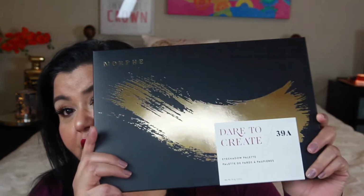Morphe on Cyber Monday was having a pretty decent sale. They were having 25% off of anything on their site. So I decided to buy a Morphe palette, and I bought the Morphe Dare to Create palette. I haven't even opened this. I've not even opened the box, but this is what the box looks like. It's really pretty. It's got this gold paintbrush thing going on.